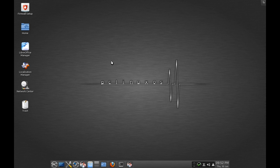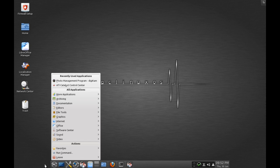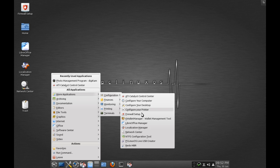And secondly, I want to talk about the applications. Now, the applications, you do come with quite a bit on a 700 meg download, and quite honestly, I was surprised. The main reason for so few applications is because there is a complete lack of Office applications. They do have their own custom tool here to download LibreOffice, but it does not come installed on the main CD.